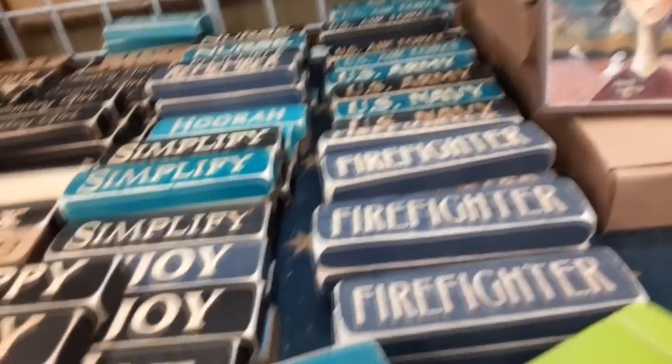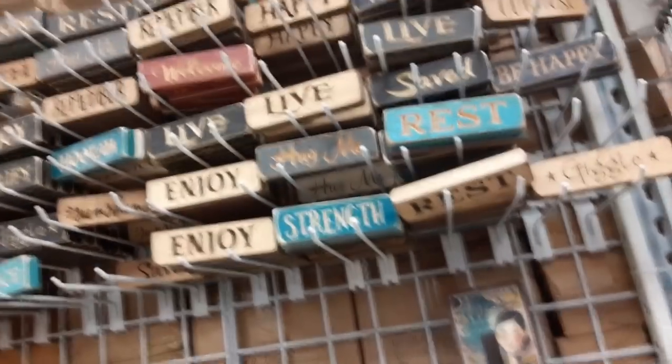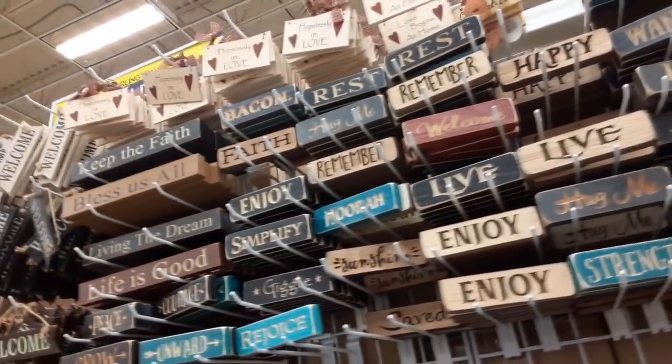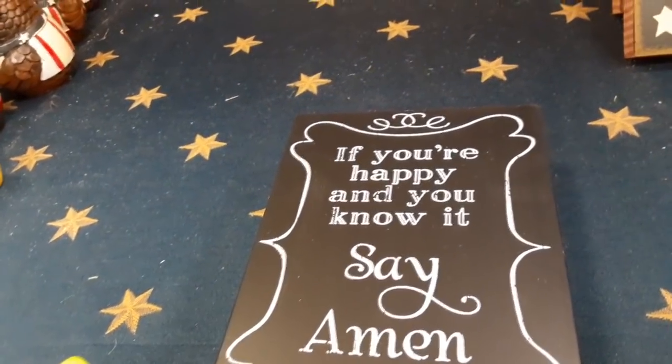Okay, so I'm gonna come over here and I really like these little wood sayings, and I found this one that says relax, so I decided to get it for my YouTube ASMR. I should have got rest too, but I didn't notice that one. Yeah, so I'm gonna put that on my desk, probably in my videos. A bunch of those.